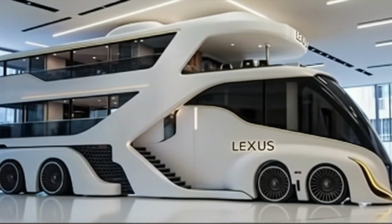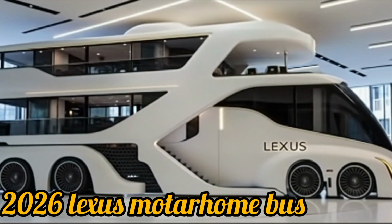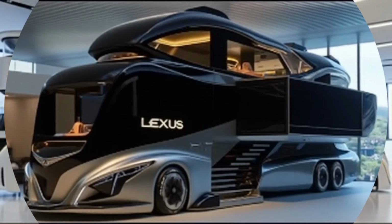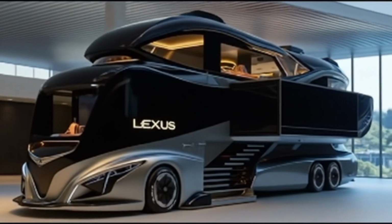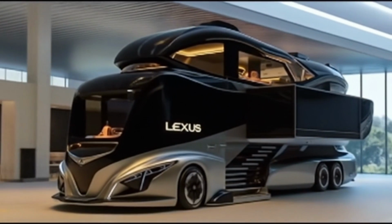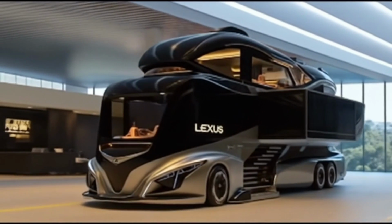Today, we're diving into one of the most luxurious and surprising entries in the motorhome segment, the all-new 2026 Lexus Motorhome Bus. Yes, you heard that right. Lexus has taken its iconic approach to refinement and comfort and applied it to a full-size luxury motorhome, blending their premium automotive DNA with long-haul travel convenience. From its bold exterior to its stunning interior and smooth performance, this is a statement vehicle in every sense of the word.